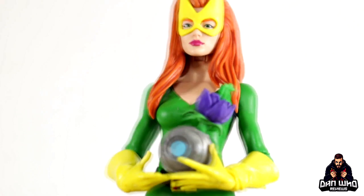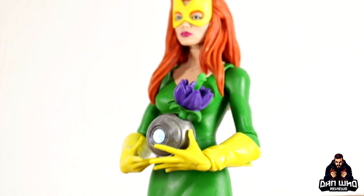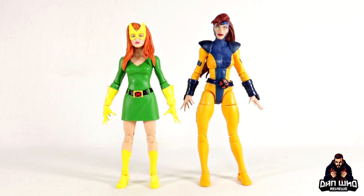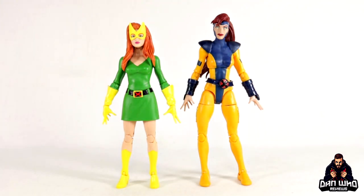So yeah, I haven't read the story. I need to do my research, but again, it's very story specific, so definitely fits the theme of this wave, and it's a nice little touch from Hasbro. But yeah, looks good. Here we have Jean Grey compared to Marvel Girl, and as I said, this Jim Lee version of Jean Grey is taller than the Marvel Girl version. It isn't massively different. To me, I can forgive it, but I can understand people's frustrations.